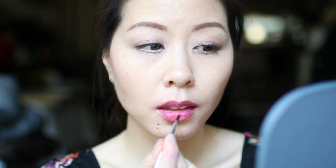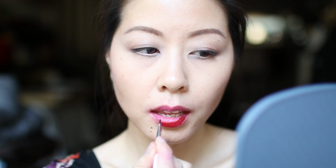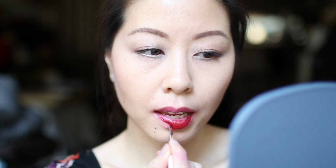It's a very dark vampy red, and it's got a little bit of brown to it, but not too much. I think the shade really does epitomize vintage with the 1920s feel, the flapper days and all that jazz. So really love this shade at the moment.